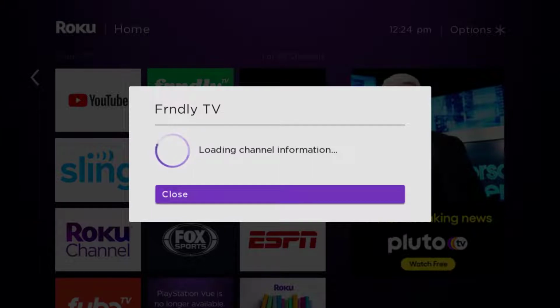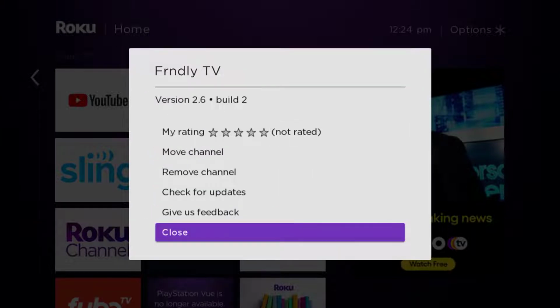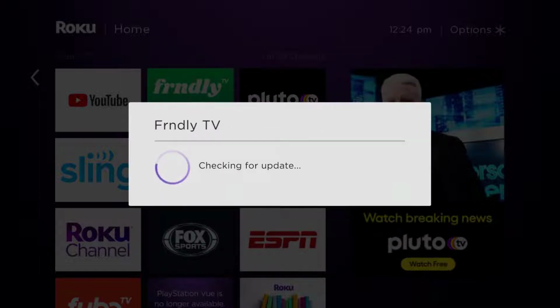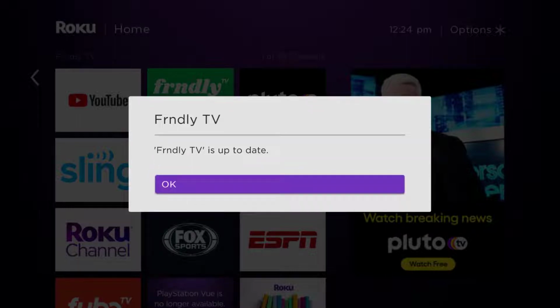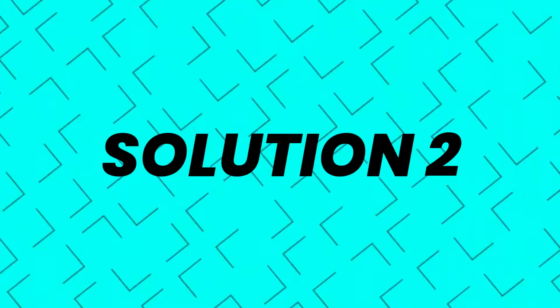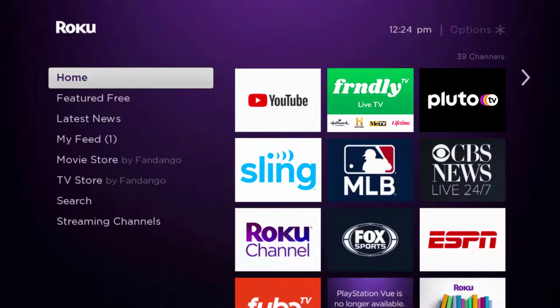Now it's loading the channel information, and then eventually it will pop up with a menu that gives you some options. We're going to go up and click where it says check for updates to make sure you're running the latest version of the app. Once it's updated, check if it fixes the issue. But if you still encounter this issue, then you need to hard restart your Roku device.